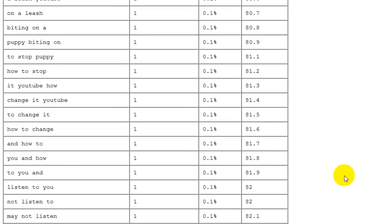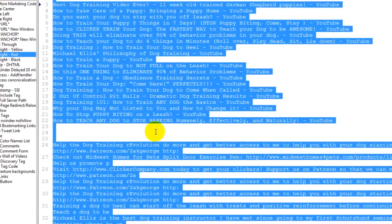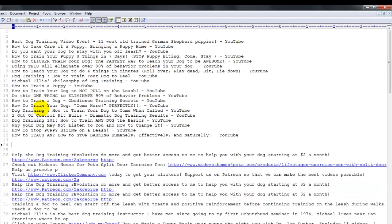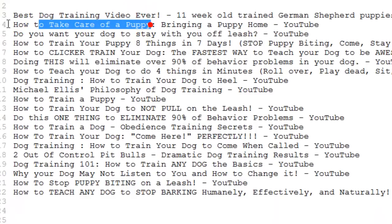And I'll keep scrolling. And the 4-word phrases, how to train, that type of thing. We want to make sure that's in there, obviously. And we can see the count here. And you want to get the most popular ones and work them into your tags and your meta description. And let's head back over here. And some of those 4-word phrases might not make sense, but you can look at these phrases here, and I would make that a tag. And I would make that a tag.